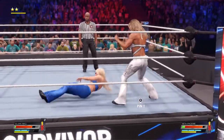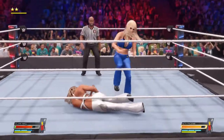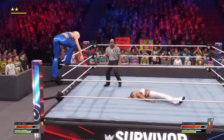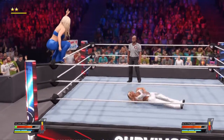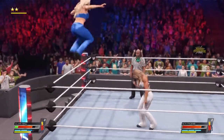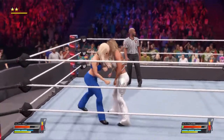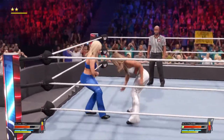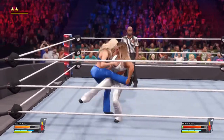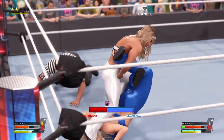Clothesline! Ooh, she just turned it around. And now she's looking to go top rope. She's calling for it. From the top, able to reverse. She returns the favor there. Ooh, what a slap. Here we go. Oh, it's locked in. Oh, look at this.